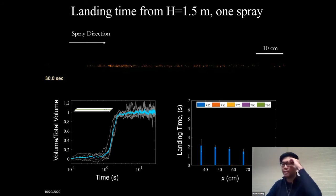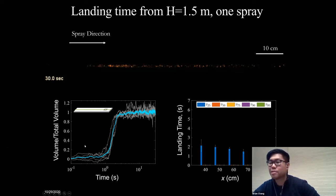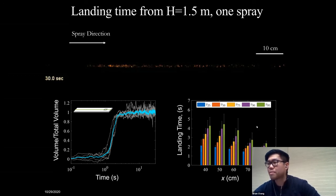In terms of the landing droplets, consider the number of droplets that actually land. If 25% of the droplets land, how long does it take for 25% of the droplets to land on the surface? We're looking at this point here and the amount of time that takes. From here, we're seeing that at 0.4 meters or 40 centimeters, it takes about 2 seconds for 25% of the droplets to land. But for the majority of the droplets to end up on the surface, it takes between 4 and 5 seconds. So using this technique, we're really able to see how long it takes for droplets to land on the surface, depending on what height we release it from.